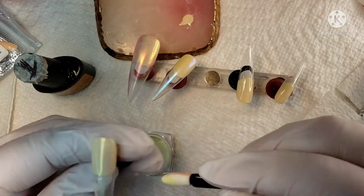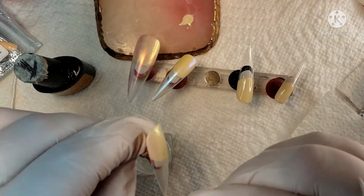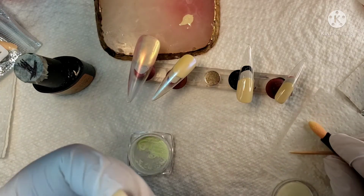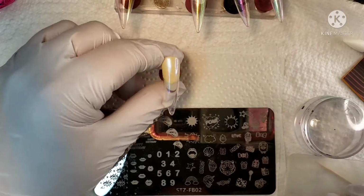And when you're putting the powder on, Aurora powder, chrome powder, whatever, less is more, okay? Because you don't want to pile it on there and have it be really dense and just not shiny.